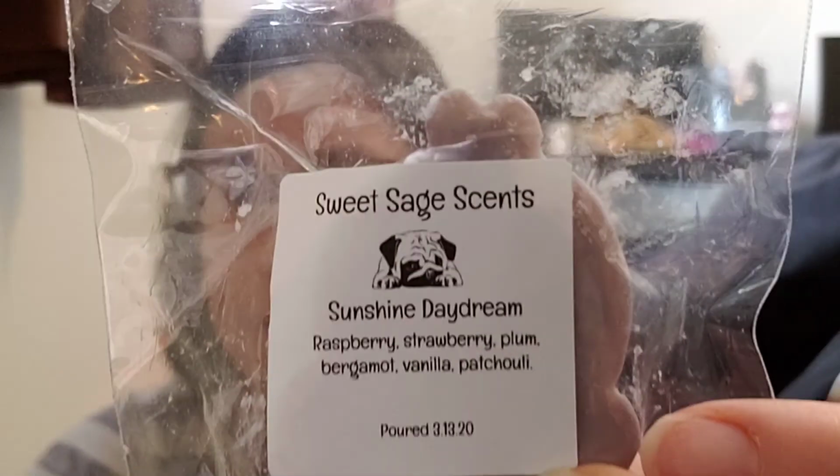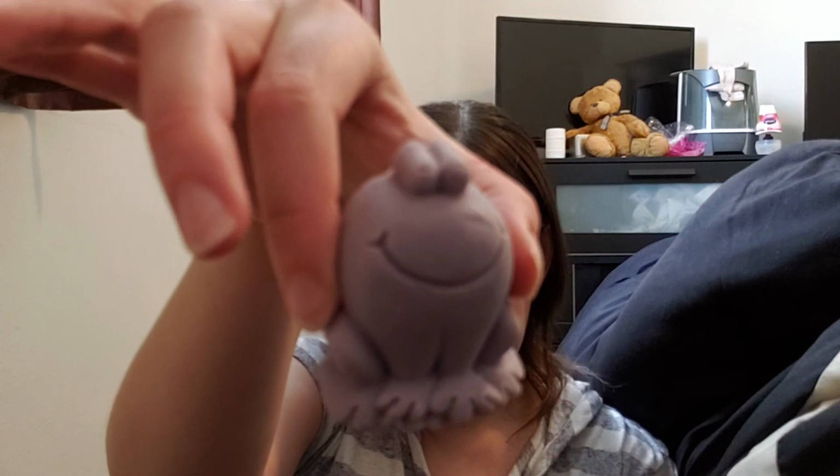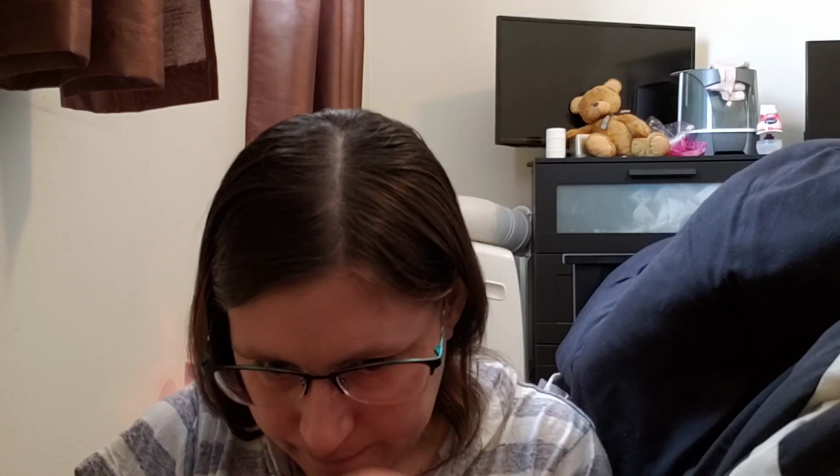Next we have Sweet Sage Scents Sunshine Daydreams, which is raspberry, strawberry, plum, pomegranate, vanilla, and patchouli. Okay. Oh, this guy is cute. Wait until you see. Look at him. Little froggy. Okay. That's very unique. I don't know what category I want to put him in. We're gonna say spring, just because I want to melt him.